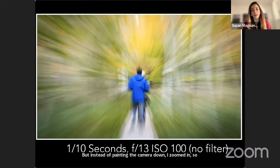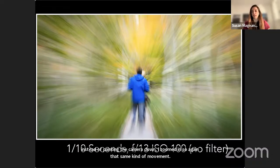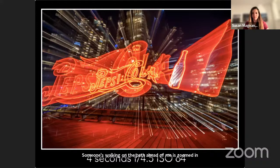Here's another variety of doing the same thing, but instead of panning the camera down, I zoomed in. So again, that same kind of movement. Someone's walking on the path ahead of me. I zoomed in, created this kind of vortex effect. Now this is at nighttime, so it's super easy to do this. I was able to do it for 4 seconds. I could have done it for 10 seconds.